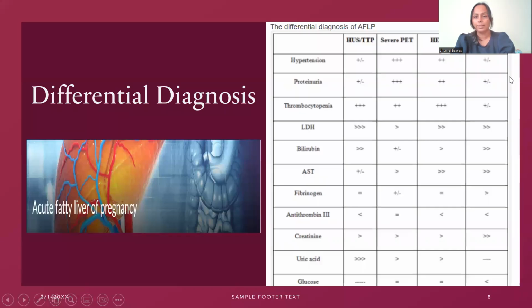So if you see any patient presenting with nausea and vomiting, that can be anything. So these are the differential diagnoses along with acute fatty liver in pregnancy. It can be HELLP, it can be severe preeclampsia, it can be hemolytic uremic syndrome or TTP, that is thrombotic thrombocytopenic purpura. In case of acute fatty liver of pregnancy, we may see hypertension, proteinuria, thrombocytopenia.